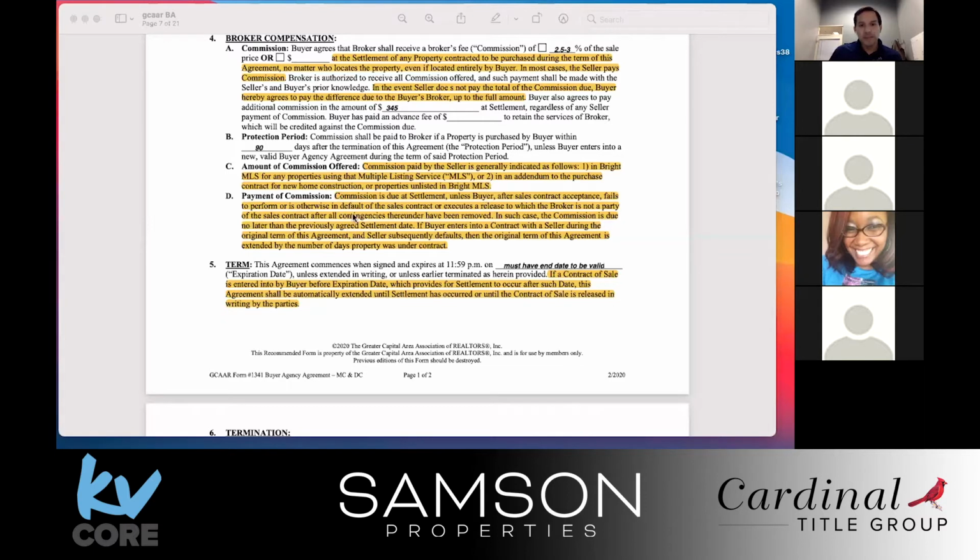Payment of commission. Commission is due at settlement unless buyer, after sales contract acceptance, fails to perform or is otherwise in default of the sales contract, or executes a release to which the broker is not party of sales contract after all contingencies thereunder have been removed. This is very important for your client to understand.